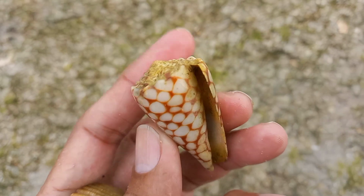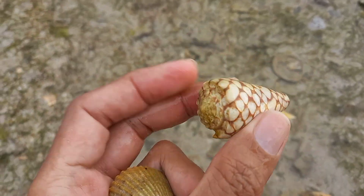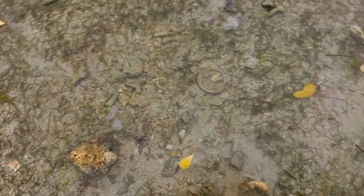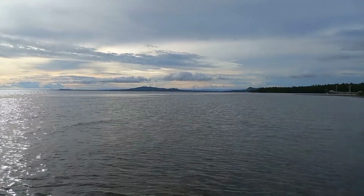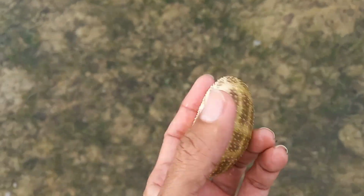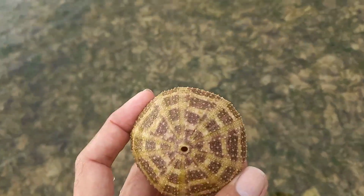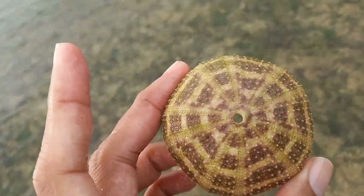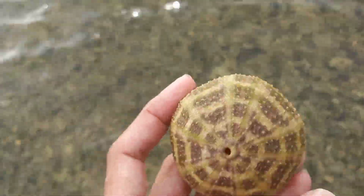Very nice cone. Need to clean this one. Yeah, very nice one. There's a big ink sea urchin shell. Big one. Colorful one. A small one.